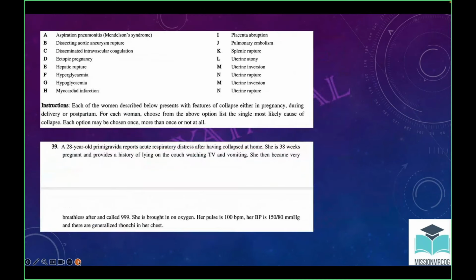A 39-year-old woman collapses at home. She is 38 weeks, and provides a history of lying on the couch while watching TV. She became breathless and was put on oxygen. Pulse is 100, blood pressure is 150/80. She has rhonchi in the chest. What has happened?